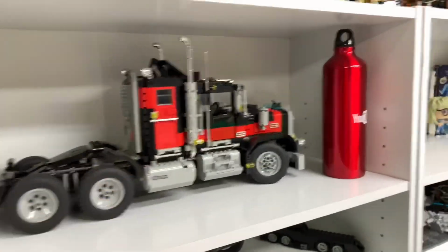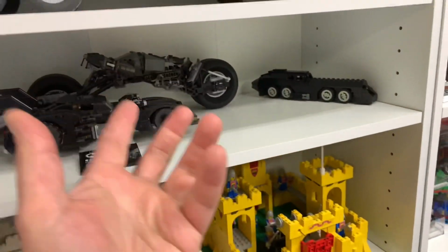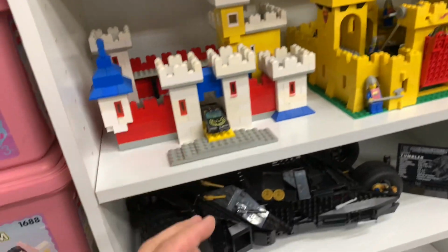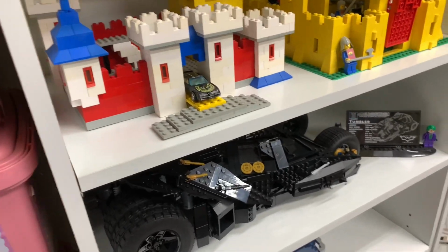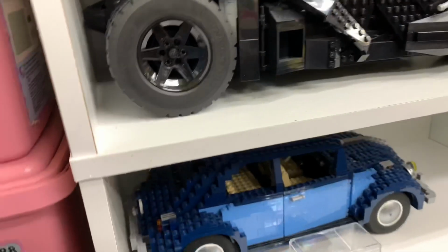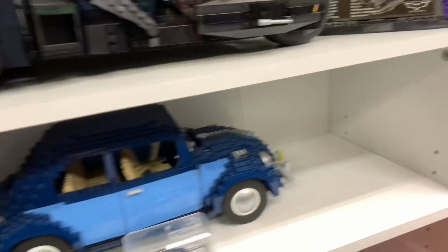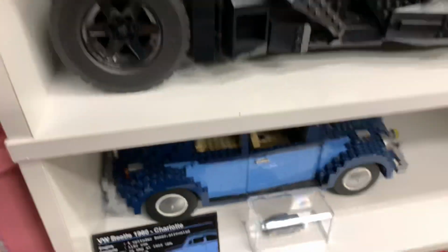Have the Black Cat, some Batman vehicles. I feel like there's another one that I need to put here. I put the castles over here, on the far left. The tumbler, I thought about making room for the new tumbler. I may end up moving those to a different part of the basement. Then we got the beetle. I wish the beetle and that beetle could fit on the same shelf, but I can't really.